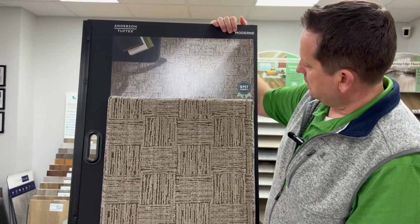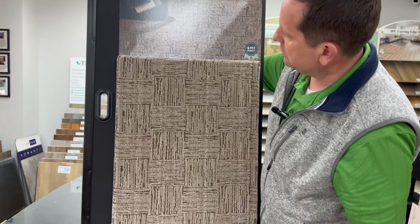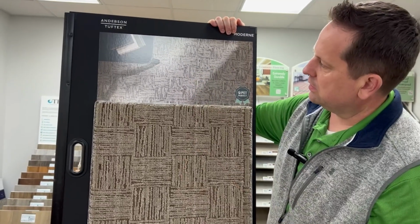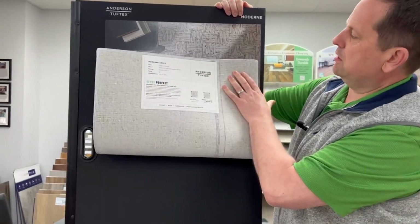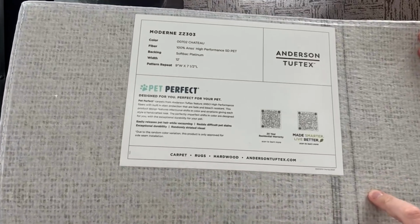But it looks like we have part of their Pet Perfect line, and this looks kind of like a fun pattern. I think it's great that they do imagery like this because it kind of helps you see that basically it's a little bit of a pattern that they turn back and forth. So let's take a look here. So here we have Shaw's Softback.